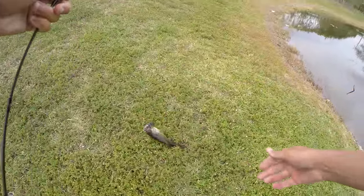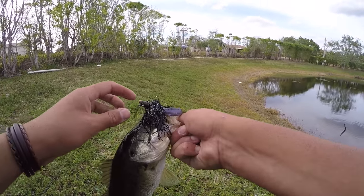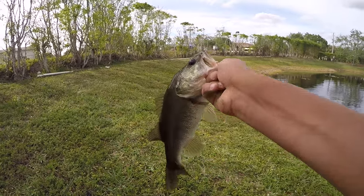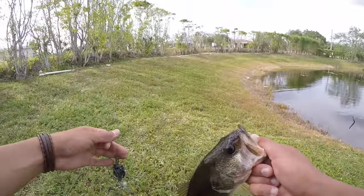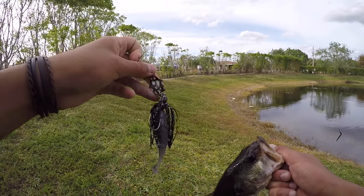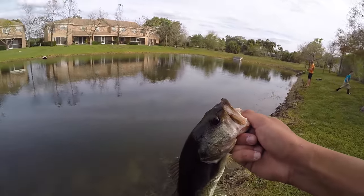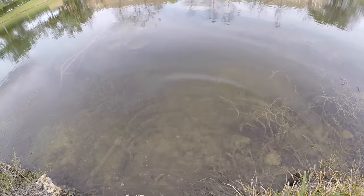Wow, this setup is just crushing it. You guys, the chatter frog with these easy swimmers is just demolishing it. Look at that. He hit it like a train, came out of nowhere. He has a fat belly on him. These fish are extremely healthy. If you guys have a chance to try out this setup right here, I would highly suggest it. It's not my first time trying this setup, but it's my first time in a while, and I forgot how good it is. Let's put this guy back. That one had a lot of fight in him.